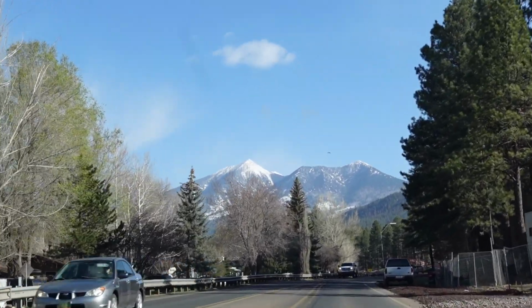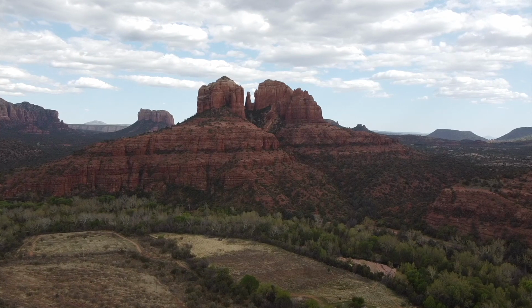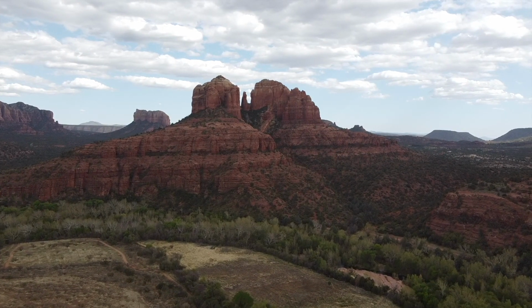If you haven't been out here, please do. You deserve to see the mountains and the rocks. It just makes you wonder how small you really are, and it really puts things into perspective, at least for me. But that being said, I want to give you a full tour of my yurt, which isn't much.